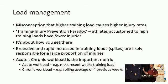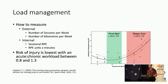All right, when I'm talking about training load, I'm talking about a very broad categorization of just work done, and we'll break that down a bit further. So, load management, how to measure. There are two ways we can think about it. You have the external load, and that really means what we write down on the board before a session or in the gym or whatever. I'm just going to adjust this.